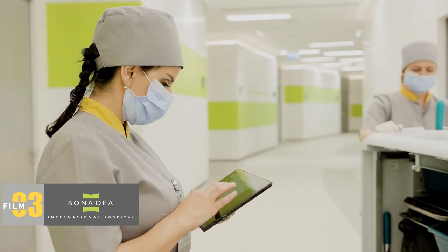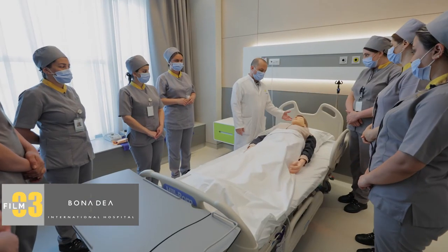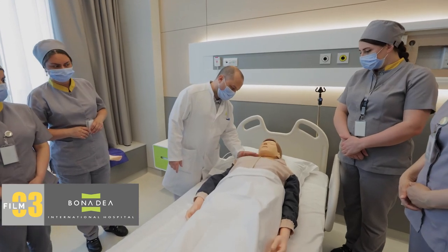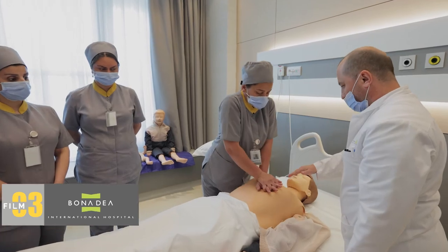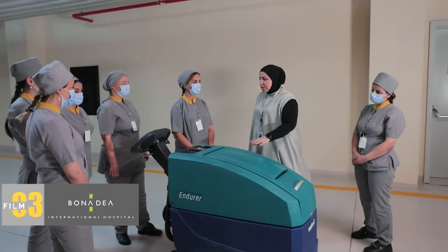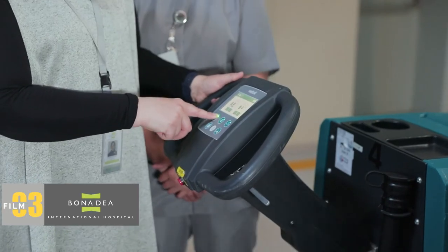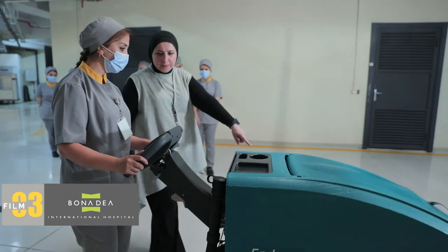Just like the staff of other departments, cleaning services staff also participates in training on hospital safety. Patient, visitor, and staff safety trainings held by the Infection Control Department, basic life support trainings, trainings on emergency preparedness and division of duties in case of emergency, right use and maintenance of equipment, working with hazardous materials, and other important trainings.